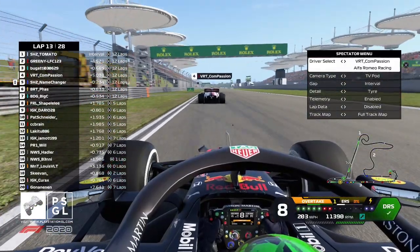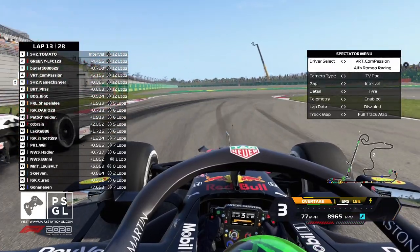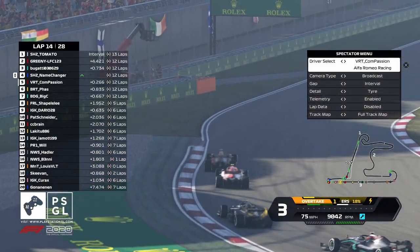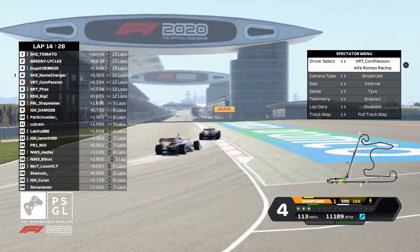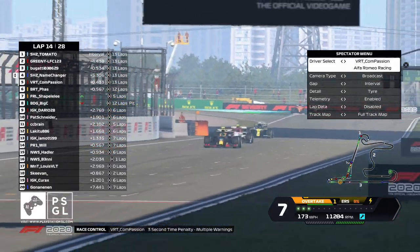Name Changer could go up the inside here. He's gaining, and now into the braking zone they go. He's going to go side by side into the hairpin, and it is a job well done from Name Changer. He covers off the switchback and now Name Changer is into fourth position. What a move on Compassion, who's just going to lose a little bit of time, get the DRS, and now a 3-second time penalty for the Dutchman.